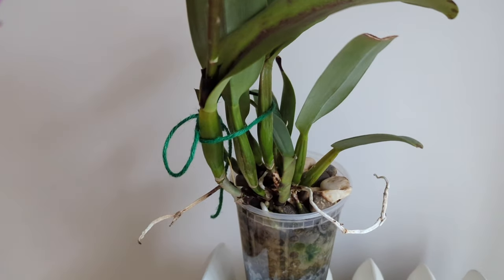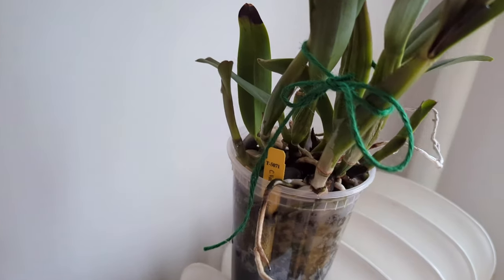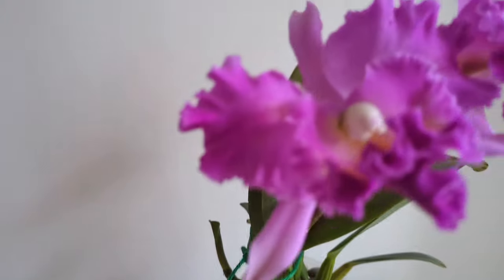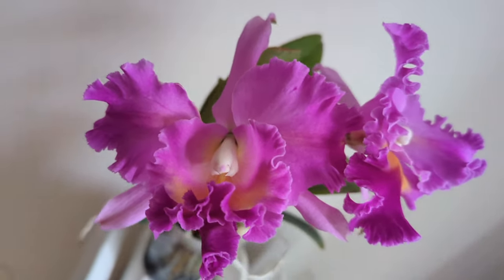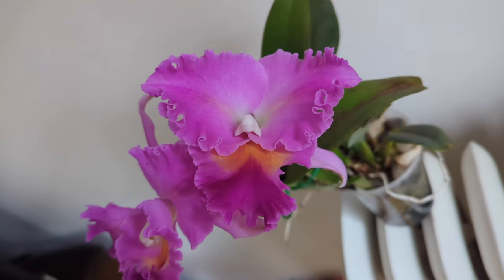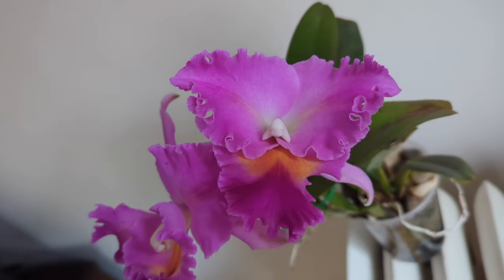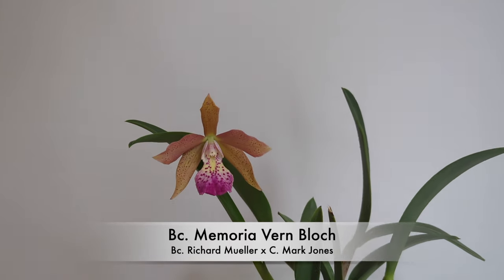Now, I got this as a gift from my friend, and I grew this since it was a tiny, tiny little seedling. So I am thrilled to see this finally bloom. It's been in my care for 3 years, and as you can see, the flowers are a little misshapen, which is very common. So I wanted to show this orchid because the first time you bloom an orchid, sometimes it doesn't open up perfectly, but usually the next time it really improves. So it's totally normal.